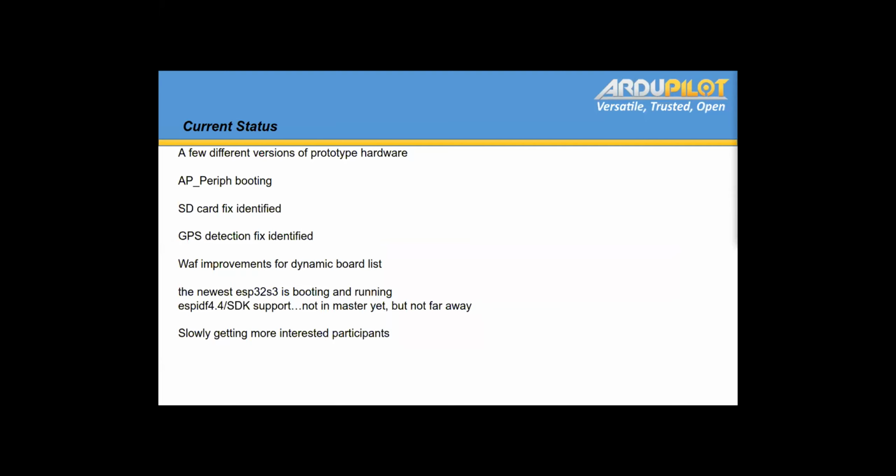As I said earlier, there are a few different versions of the prototype hardware. Buzz has some code booting AP Periph. Recently, we've added the SD card logging fix and GPS detection. That's not in master yet, but some fixes have been identified. Charles has been working on WAF improvements, allowing for a dynamic list of boards for easier integration of new designs. We also have the ESP32 S3, that's the new ESP32, booting and running on a few benches. Buzz also moved us up to supporting IDF 4.4.